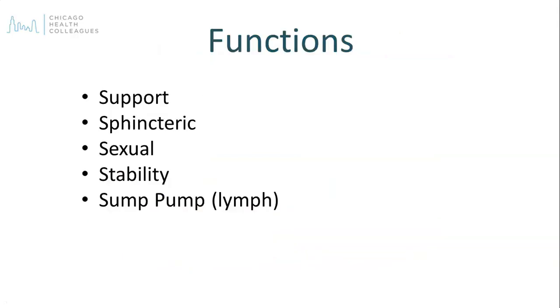The pelvis is incredibly important from a functional standpoint. It provides support of the organs. It provides sphincteric support of bowel and bladder. The pelvis and pelvic floor allows us to engage in sexual activity and also to bear children. The pelvic floor provides stability of movement, of being able to use our arms and sitting and walking stairs. Any action that you do involves the pelvic floor.